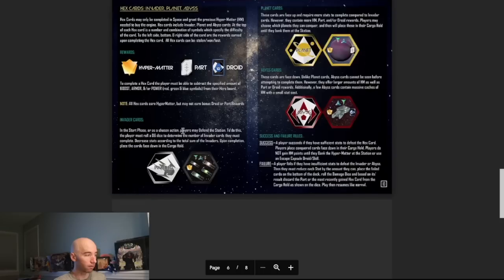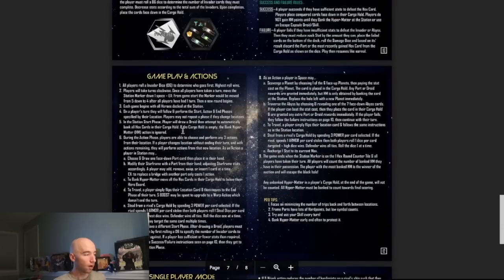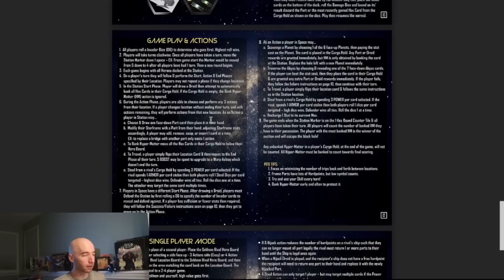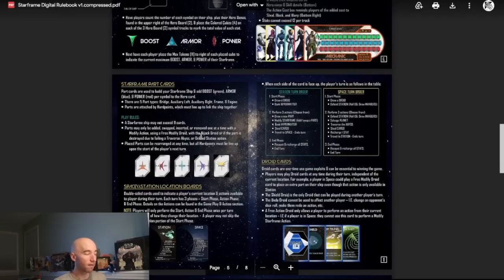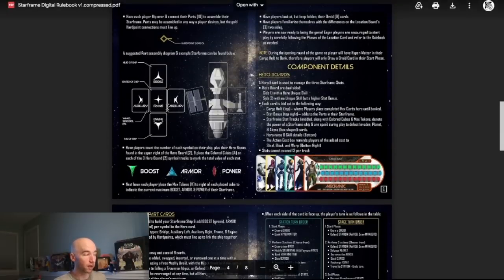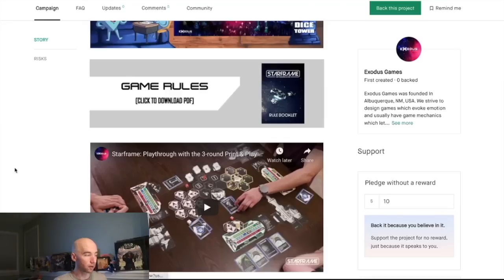So here is the whole rule book. I mean, it is not long. This is really easy, low overhead. There's solo, there's explanations, there's the gameplay right there. It's a little cramped, but it's a lot of words. But I mean, this is a relatively straightforward game in how you're going to these planets, interacting with them, going through the abyss potentially, building your ship in the first place in terms of what you can have and how you're using those resources in order to build it. And it's just straightforward. It is what it is. There's not a whole lot of surprise there.